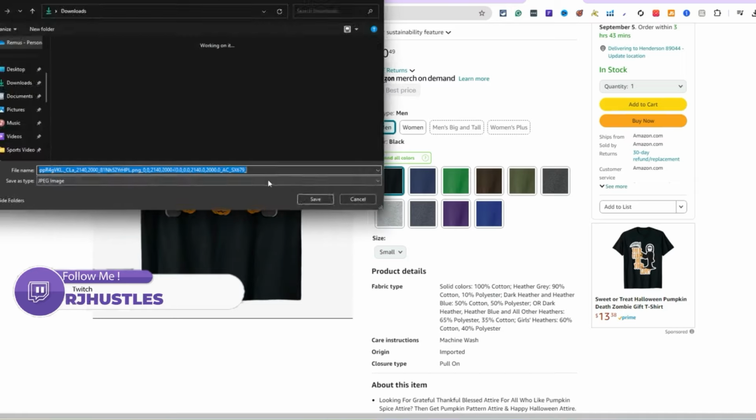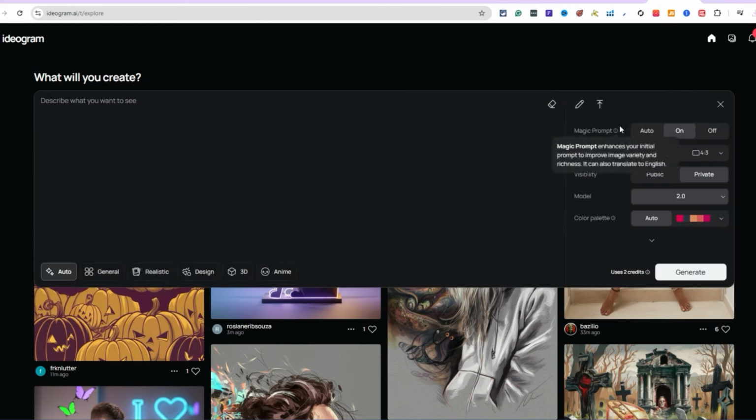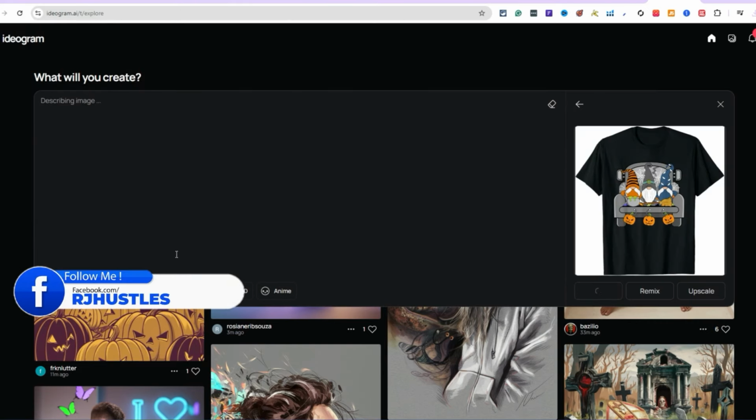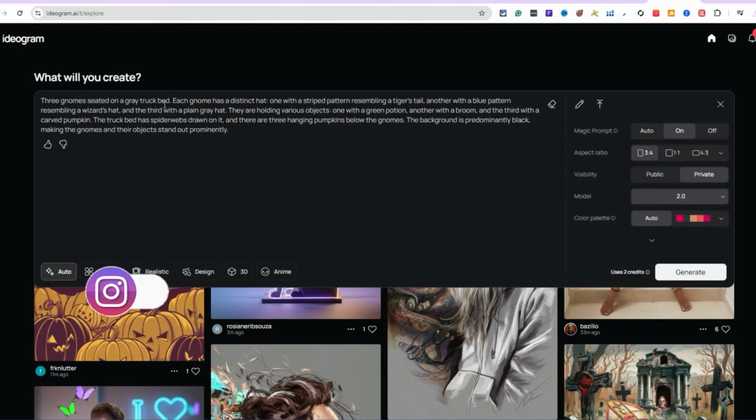Let me actually show you that real fast. I'm over here in ideogram.ai. I'm going to take the image that I got from Amazon, the t-shirt design, and hit describe, and the AI is going to work and describe this image for us. Three gnomes sitting in the back of a gray truck.